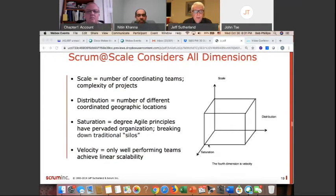And not only in number of teams, but we have to deal with the fact that virtually all organizations are distributed today. They have people in multiple locations. We want to saturate the organization as much as possible with Scrum. The more we can saturate the organization with Scrum, the data show the leadership of that company will be higher if Scrum is implemented not only in IT, but throughout the organization.